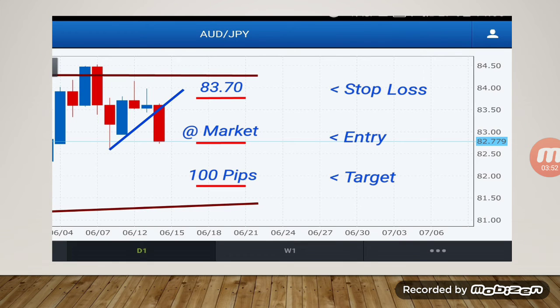Now, given this overall setup and given the likelihood of a continued bearish movement, entry was going to take place at the close of this bear candle with a stop loss placed just above the counter trend line setup and the target set for 100 pips.